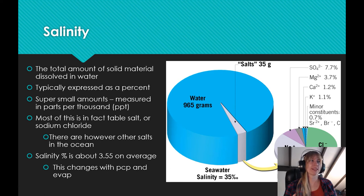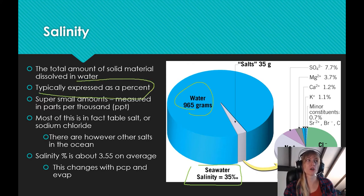So the salinity, or the saltiness of the ocean, or water in general, has to do with the amount of solid material dissolved in water. Okay? So water is predominantly water. And then it'll have about 35 parts per thousand salinity. Okay, this is always going to be expressed as a percent, as far as you know, and it's in PPT, or this symbol right here, which is parts per thousand, because it is such a small amount of salts.